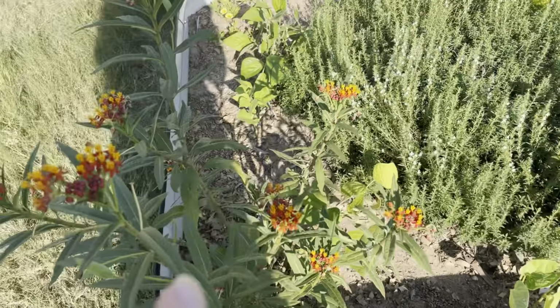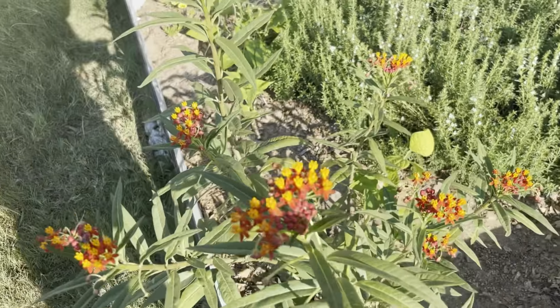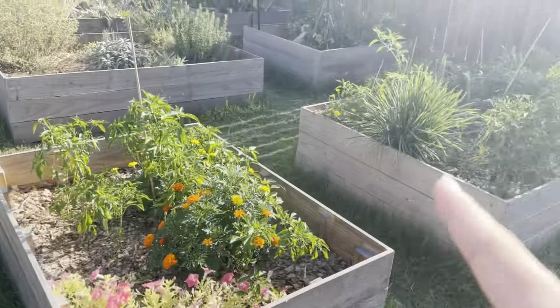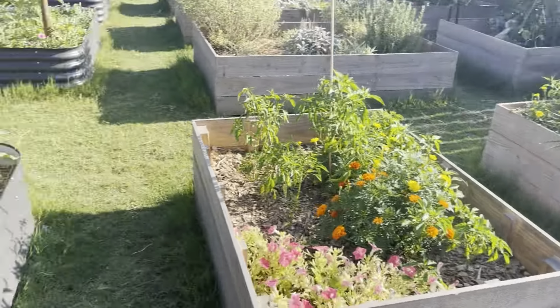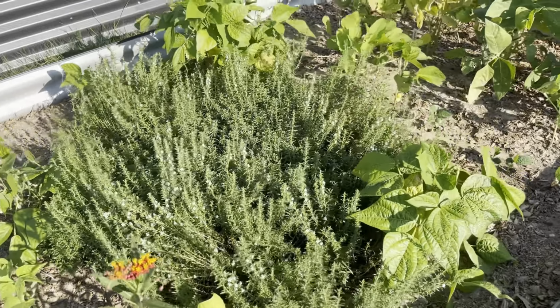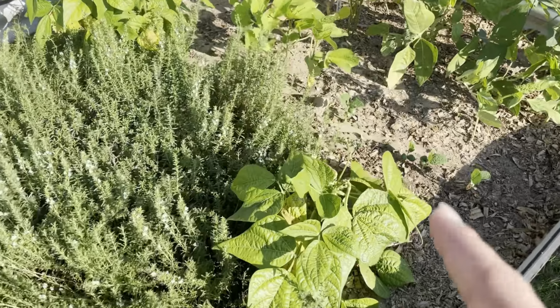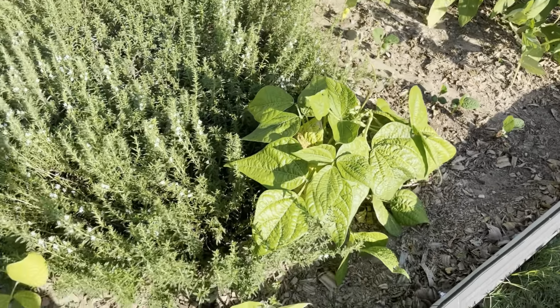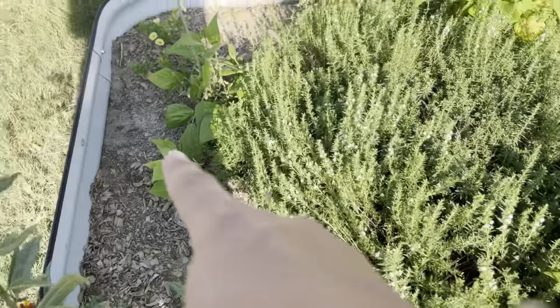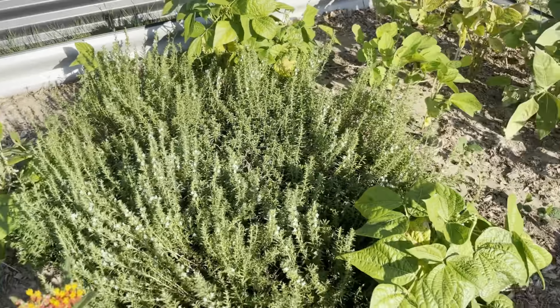So I have a little milkweed here for the monarchs, which will stop by eventually. And I did move my savory. It was in there, getting way too big. So I moved it here, and now it's getting way too big, but that's okay. So I have the bush beans. This is the first iteration, and then I planted more seeds a couple weeks ago. So all the little ones are the new ones.